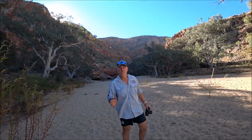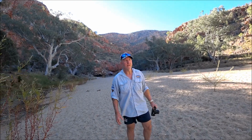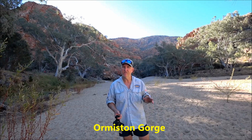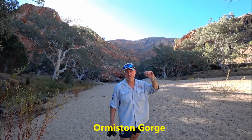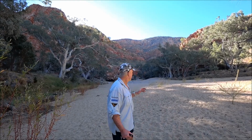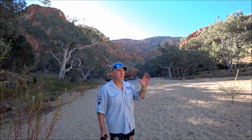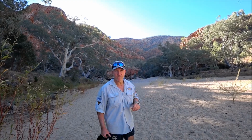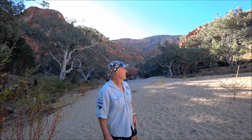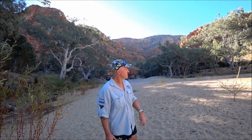Righto guys, we're at Ormiston Gorge, and we're just reading it's one of the most photographed gorges in the whole of Australia, even more photographed than that famous gorge over in the Kimberley, which I can't remember its name right now. But just when you think you've seen the best place in Central Australia, another one comes along and outdoes it. So yeah, Ormiston Gorge.